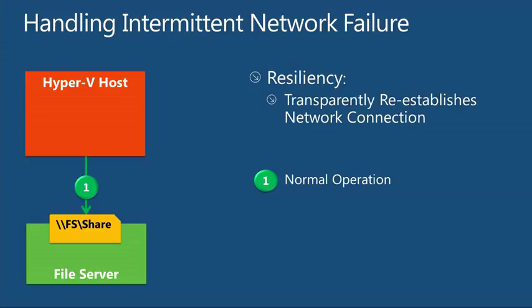So a big area of investment has been ensuring that an SMB share can deliver the sort of availability and resiliency that you need in an enterprise environment. And there are a number of ways that we've done this. The first one is handling intermittent network failure.